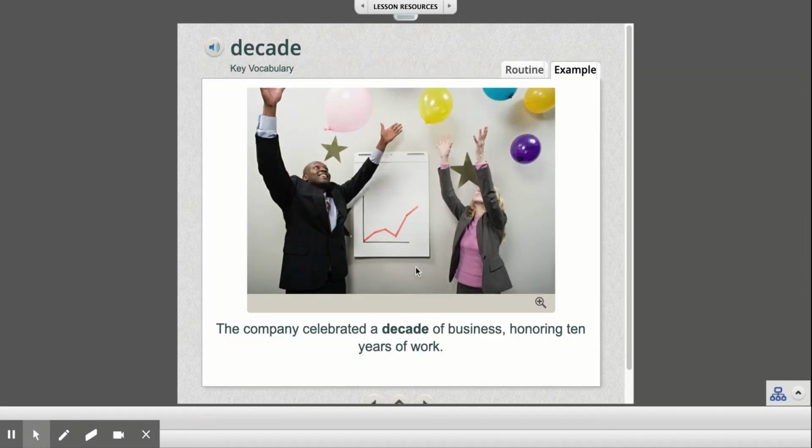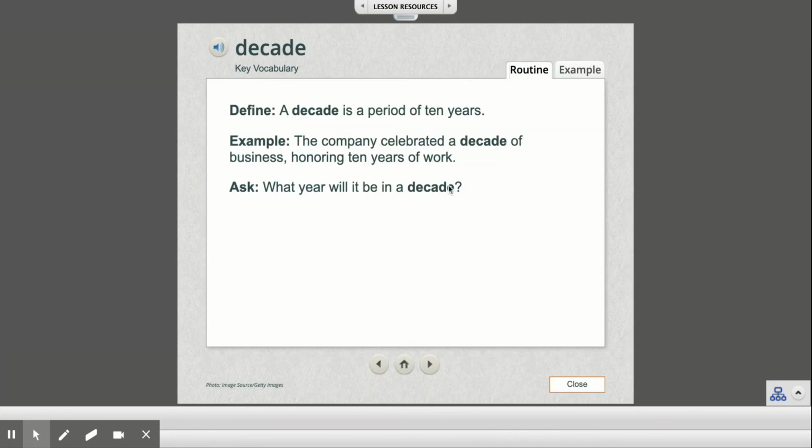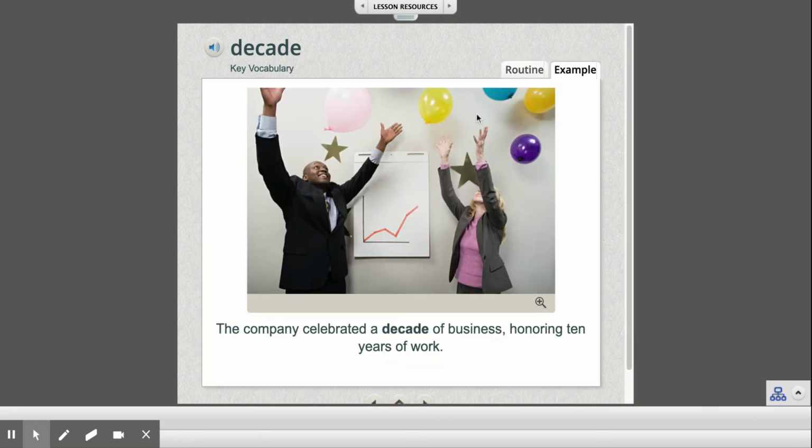Next word is decade. A decade means a period of 10 years. So an example here is the company celebrated a decade of business, honoring 10 years of work. So when you think of the word decade, it's talking about a period of 10 years. So a decade ago would be 2011. Oh my goodness, that makes Miss Reader feel old.